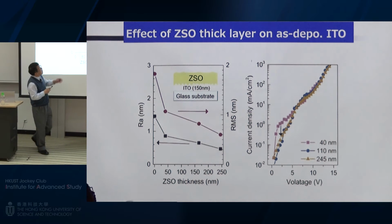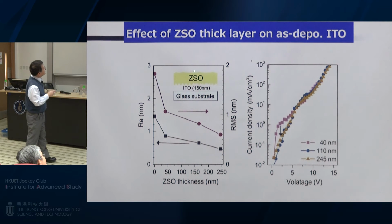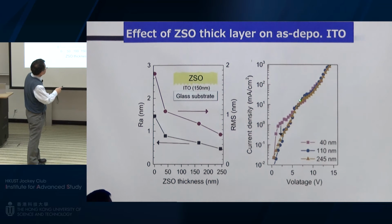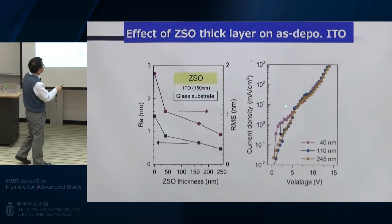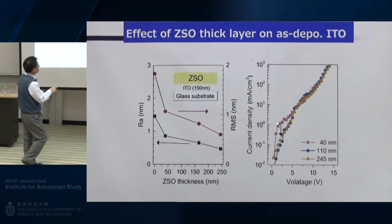I'll show two applications of the GSO. This is an ITO, 150 nanometers, with no polish. After that, GSO is deposited over it, so the roughness continuously goes down, and the current density is less peaky. This is a sign that short circuit is reduced, so a thick GSO layer is very effective to suppress the formation of pinholes or short circuits.